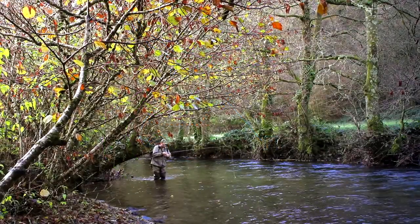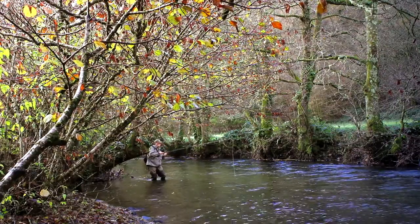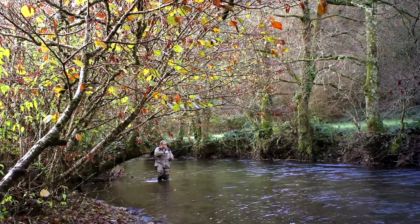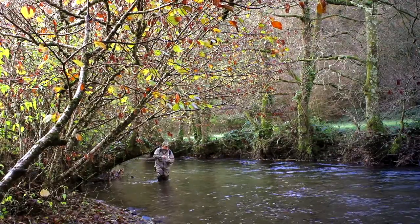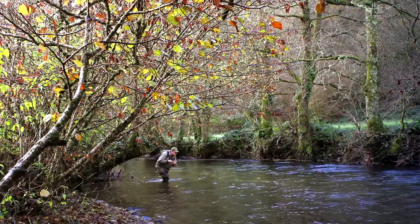There's quite a bit of this type of water on this beat. You know, it's not very deep, sort of 18 inches to 2 foot on the other side, with a few pots of sort of 3 foot. But excellent water, really, really nice fishy water.